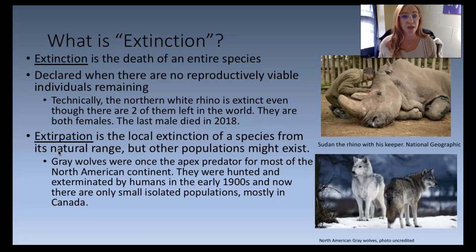And one example in America is the North American gray wolf. These used to be everywhere in North America, Canada, and the United States, and they were eradicated as pests and threats to livestock and humans in the early 1900s. Humans have a very long and troubled history with all wolves, and the gray wolf is now extirpated from the United States. There are still some populations of them in northern Canada, and there's a couple populations in Montana. There's one that was reintroduced to the Yellowstone National Park, and they're doing great. But yeah, they're extirpated from the United States for the most part.